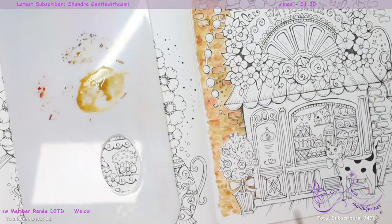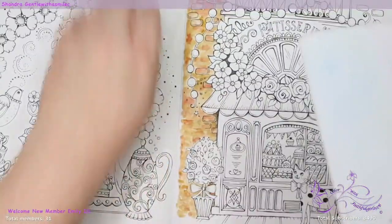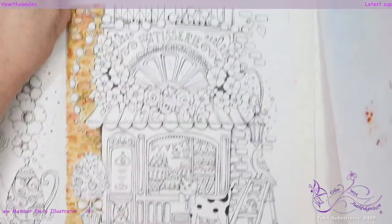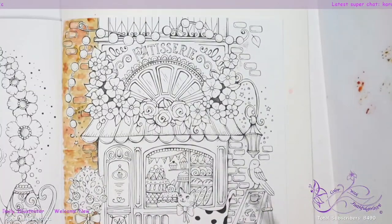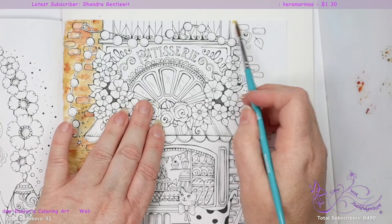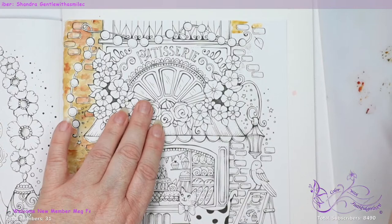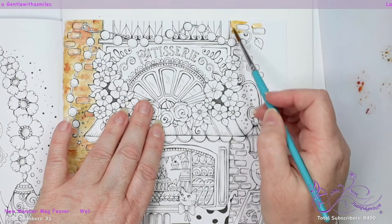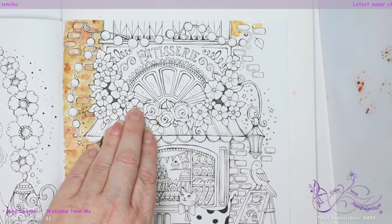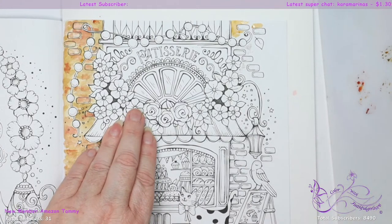All right, let's go to the other side and do that one. Yeah, it looks cool, doesn't it? You're just trying to be a little bit quicker. I don't want to spend too much time. I kind of feel like the umber there is not dark enough. I'll grab a little bit more there. Raw umber.